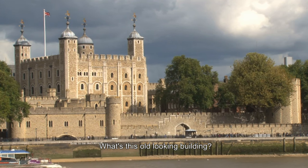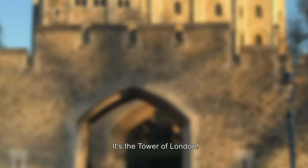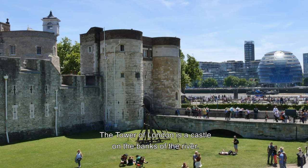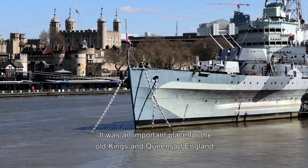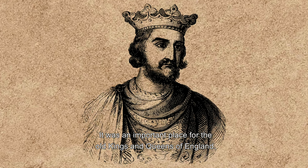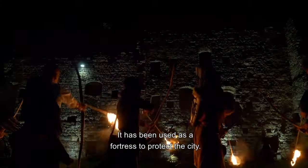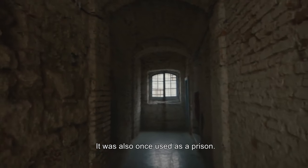What's this old-looking building? It's the Tower of London. The Tower of London is a castle on the banks of the river. It was an important place for the old kings and queens of England. It has been used as a fortress to protect the city. It was also once used as a prison.